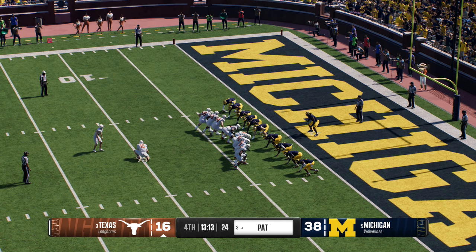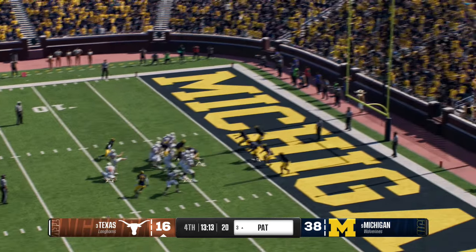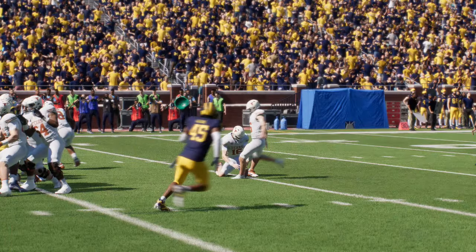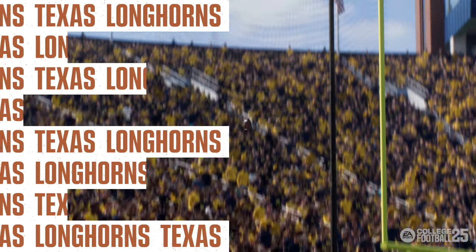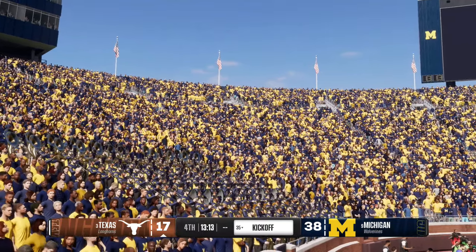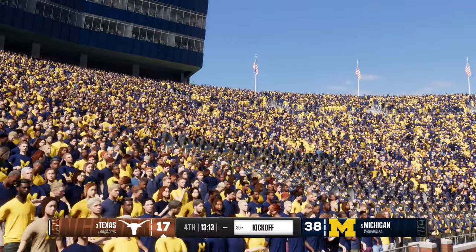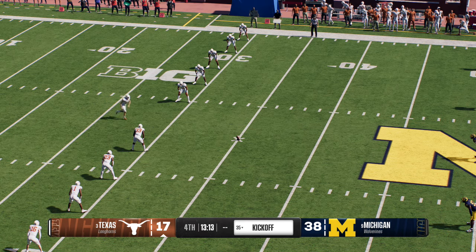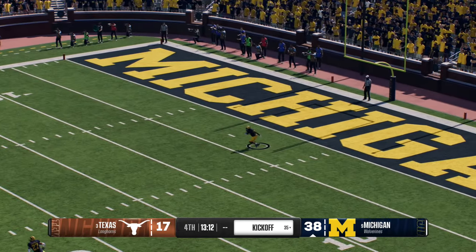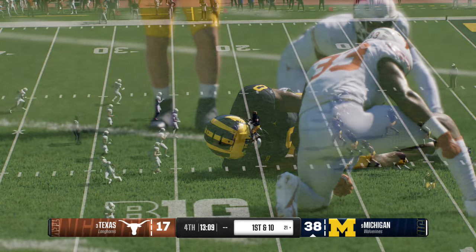Kicking team out for the PAT try. And he knocks it right through. Now the kickoff team is out on the field. He's going to return it from near the goal line. And he's tackled at the 21. That's where the drive will start.